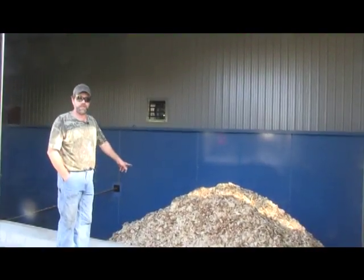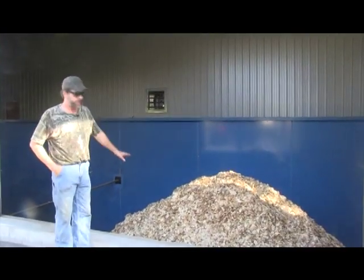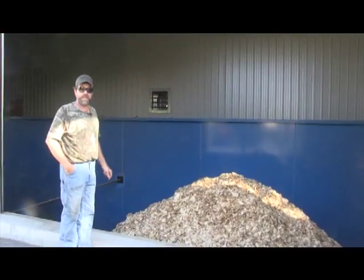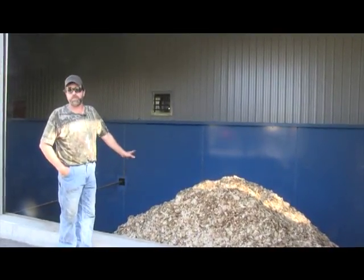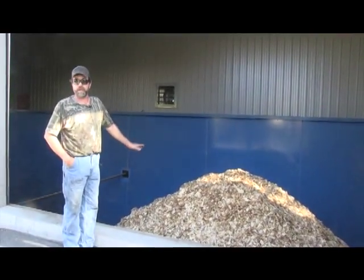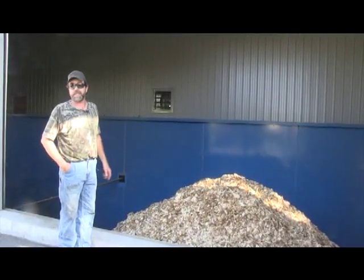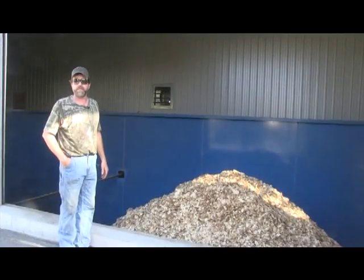This here is a 28 ton load, which is a legal load for the weight of our truck, and it doesn't fill it completely, but as you can see, this will last them a few days. Like in the summertime when it's warm, Dickie said they burn about 8 tons, but in the wintertime when it turns cold, they'll burn 17 to 19 ton a day. So we bring them a load almost every other day in the coldest part of the winter.